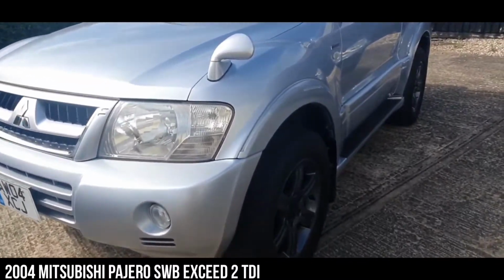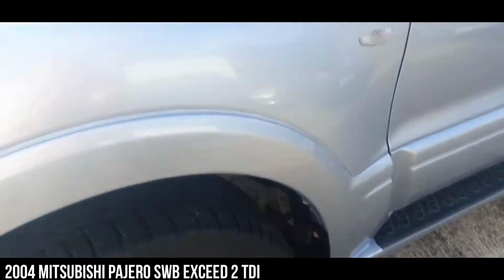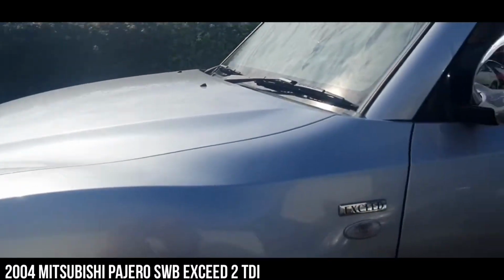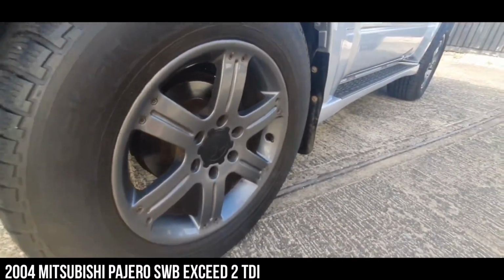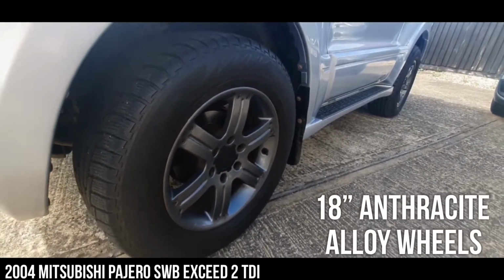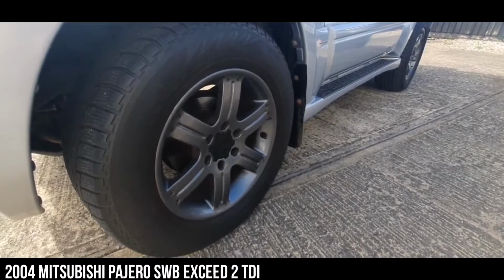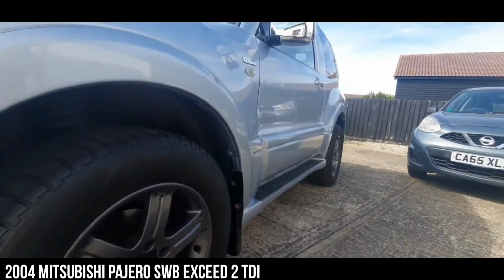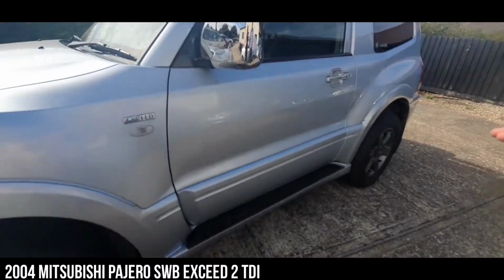As you can see, it's got a few of the weird bits and pieces which come with the Japanese imports, like this weird mirror on the wing, but they all seem to have that. Wheels on this, we've got these really nice grey painted wheels. I think they're original Mitsubishi wheels. With these Pajeros you get quite a few extra bits and pieces over and above the standard ones that used to be on the ones in the UK.